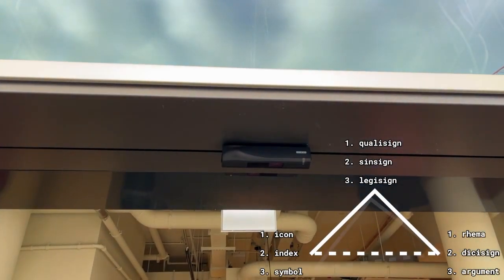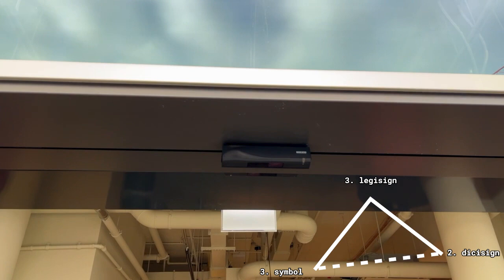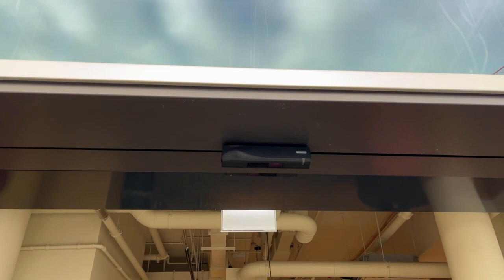Take a closer look at the sensor. It is then dicent, symbolic, legisign. The door handle disappeared and transformed into a sensor that enacts the threshold. One does not handshake the building anymore. It is senseless, bacteria-less, and handleless.